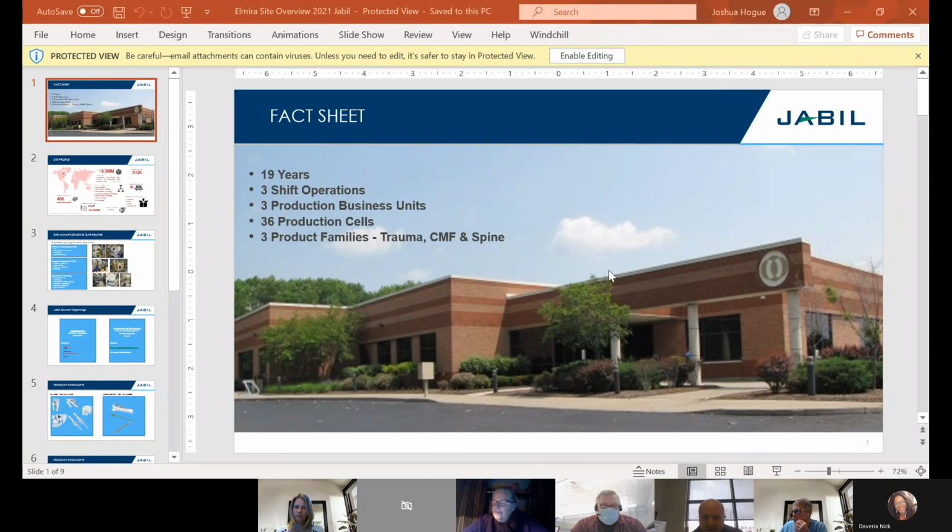And we have since April of 2019 entered into a strategic partnership with a company called Jabil. So we still manufacture the same products. Essentially we've been in operations for 19 years. For the most part, we work around the clock. We've got some processes that work a subset of 2 shifts or 1 shift, depending upon the current demand.